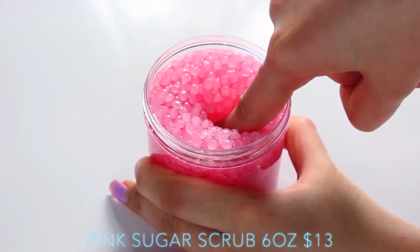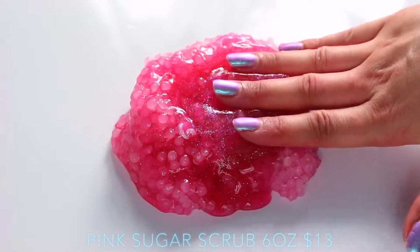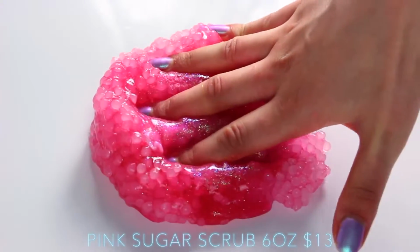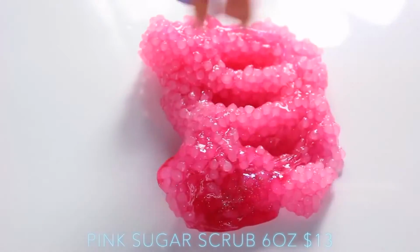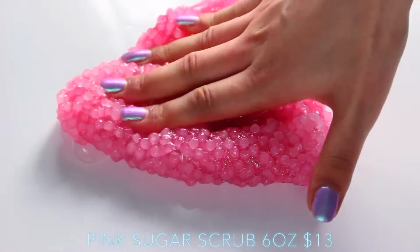Pink Sugar Scrub is a really nice slushy slime, and this has such a unique smell. It's kind of like a really sweet floral scent, I would say. It's just so nice. I wish I could have it in a perfume, and it has really pretty glitters in it, and again it has a really nice bead to slime ratio.